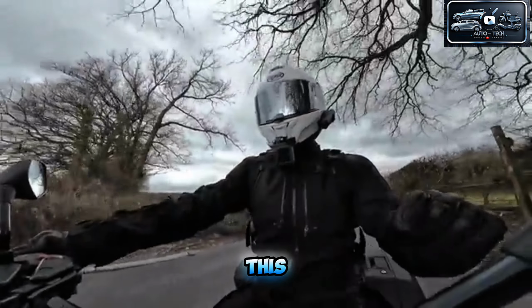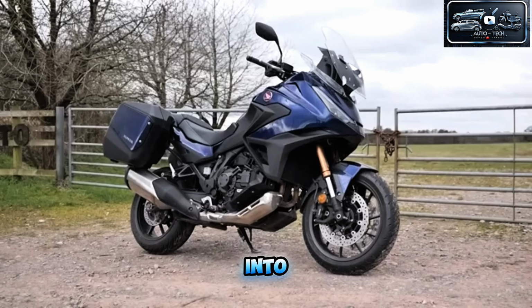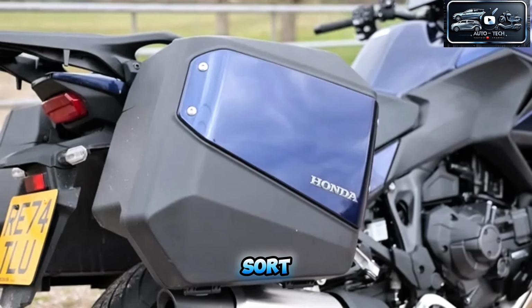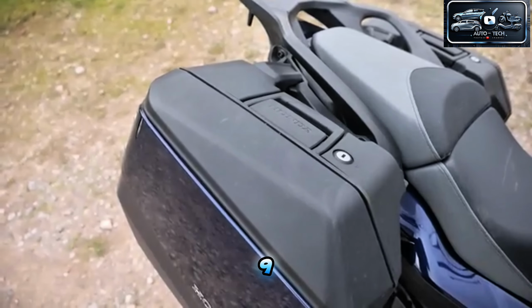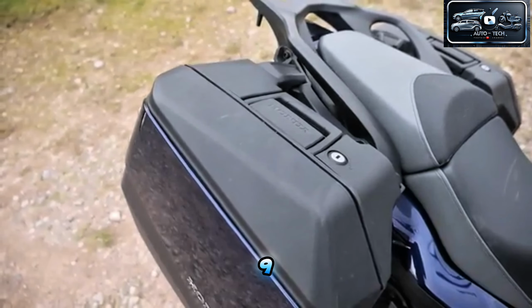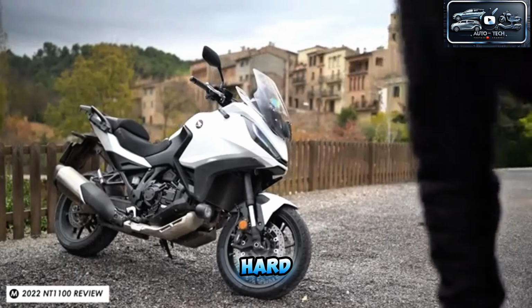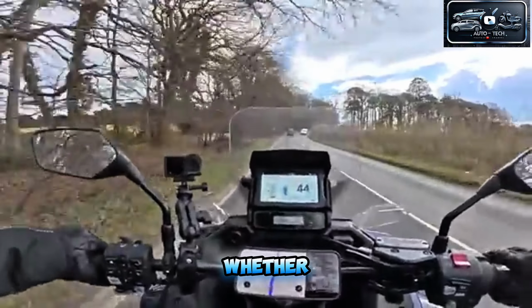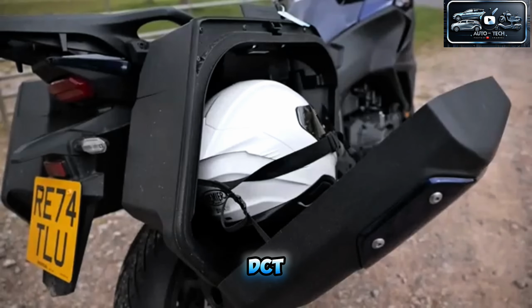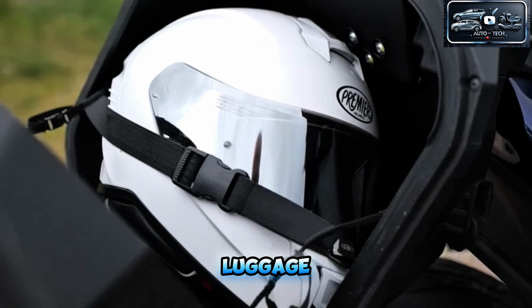A big boost on this bike is that you get luggage as standard as well. That's another thing that really plays into how complete it feels as a sort of tourer. And if you look elsewhere at some of the competition, like the Tracer 9, you have to go up to the Tracer 9 GT, which is 14,350, I believe, to get the hard luggage thrown in, or at least the side cases like this bike. All of the bikes, whether you go for the base model, the DCT version, or the new DCT with electronic suspension that's up over 14 grand, get the luggage bundled in.